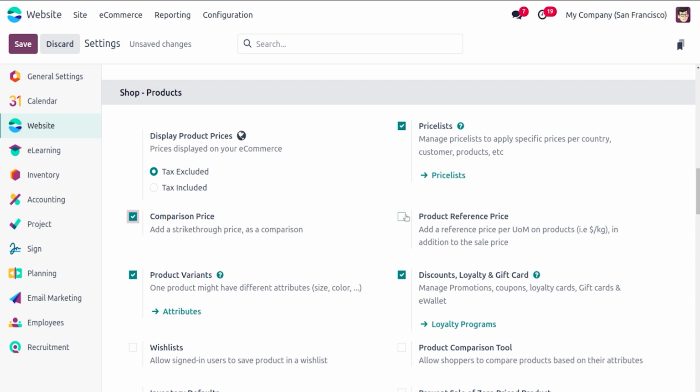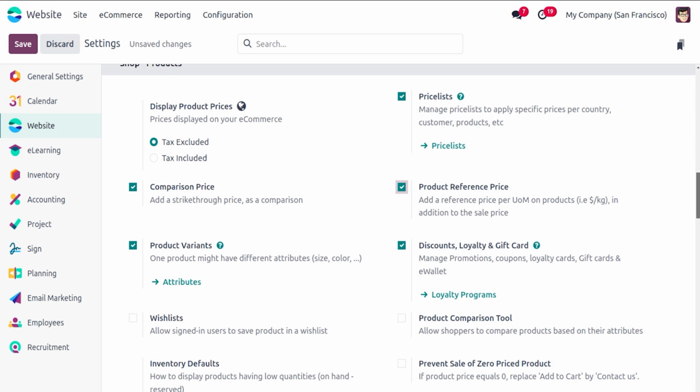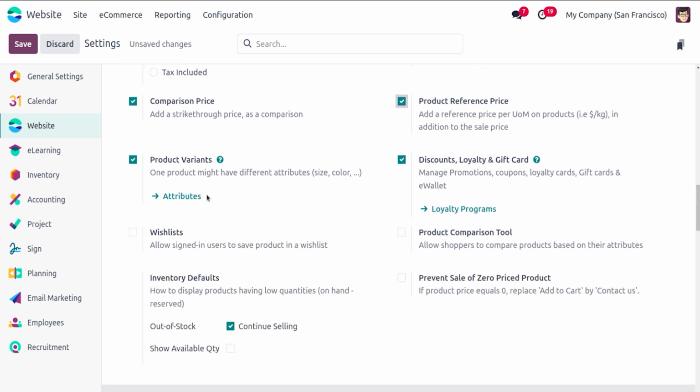And the next one is product reference price. We can add the reference price in the unit in addition to the sales price. And the product variant, we already discussed the product variant. Here we have option to add wish list. We can add our products to wish list by enabling this option. And here we can add the product comparison tool, which helps to compare the products based on the attributes.